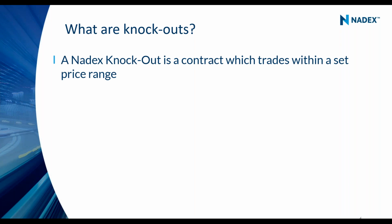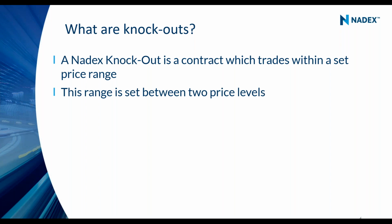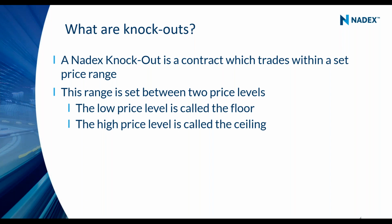A Nadex knockout is a contract, and it trades with a range. Every knockout is going to give you a very clear range, and that range is going to have 2 price levels. One is called the floor, that is the lower price, and one is called the ceiling, that would be the higher price. All right, so pretty straightforward there.